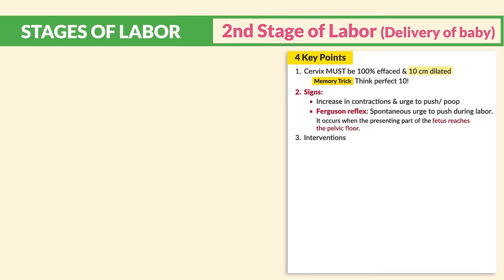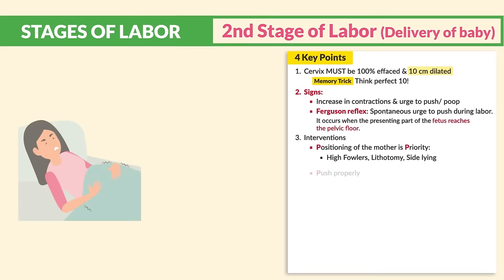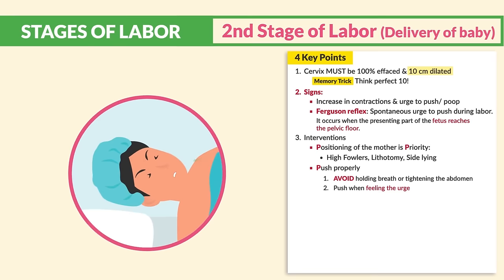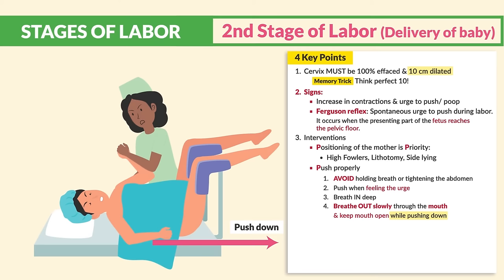Remember, positioning of the mother is priority. High Fowler's, lithotomy, or side-lying position. And we must educate the client to push properly, since the epidural may decrease feelings of contractions. So number one, avoid holding the breath and tightening the abdomen. Encourage the mother to keep breathing. Number two, push when feeling the urge. And number three, breathe in deep and breathe out slowly through the mouth and keep the mouth open while pushing down. This was mentioned by Hesse to help increase oxygen to the fetus.